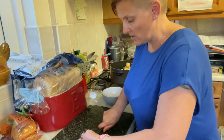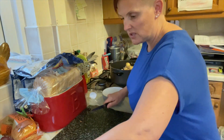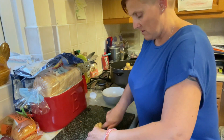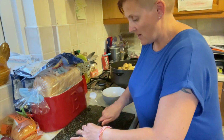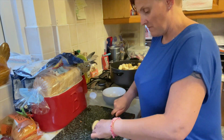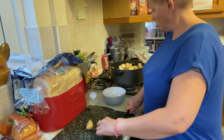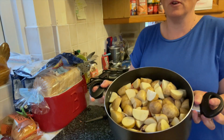Again, it's quite good if you do some of the potatoes quite small because they'll break down and make the sauce, juices, whatever, a bit thicker. So I leave some of them bigger and chop some of them up quite small. My pan's getting pretty full, I must admit. Right, that's it. So there's that much, it's nearly full.